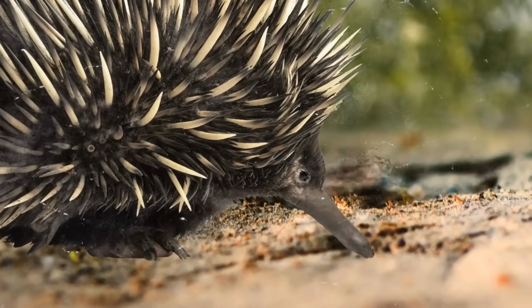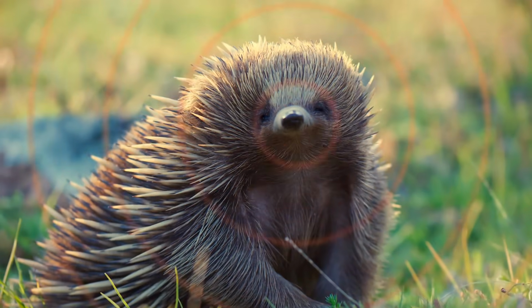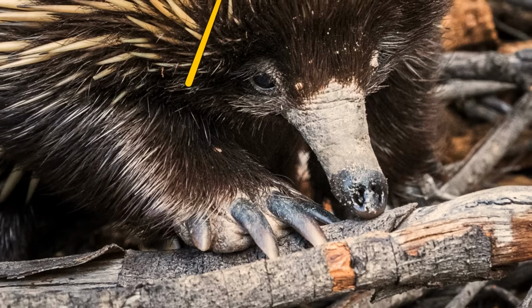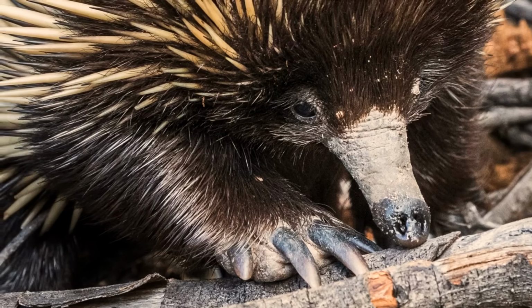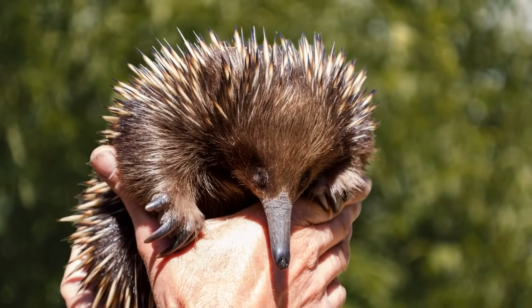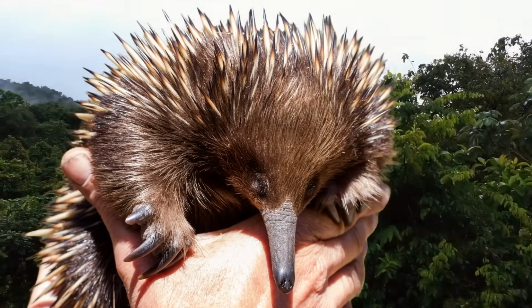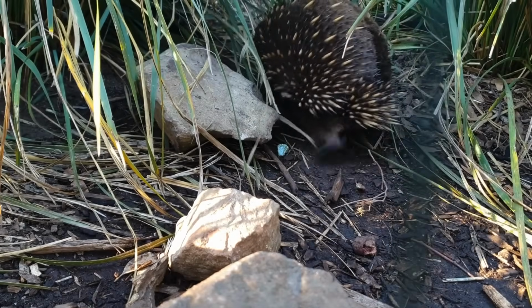Echidnas have pretty strong snouts, which they use to break open logs and termite mounds. Their sense of smell is so good, they can smell food and danger. Their limbs are short with shovel-like claws, perfect for digging out food. Echidnas don't like the company of people or other animals, but you can still find them all over Australia, from deserts to rainforests and mountains. They are the country's most widespread native mammal.